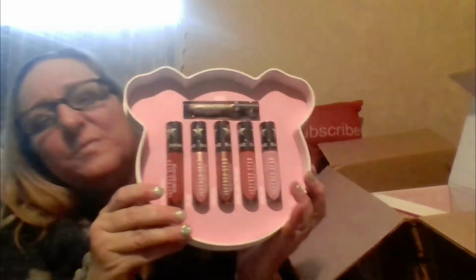Because I wanted this lipstick collection or this gloss collection. Lippy collection, whatever. I wanted it so much. And it was sold out when I tried to get it. And I just haven't had a chance to go back.